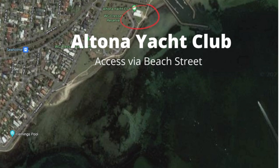Okay, so let's kick off at the Altona Yacht Club. The Altona Yacht Club sits to the right-hand side of the boat ramp. The Yacht Club is accessible via Beach Road. The Yacht Club is a great facility with a concrete boat ramp.